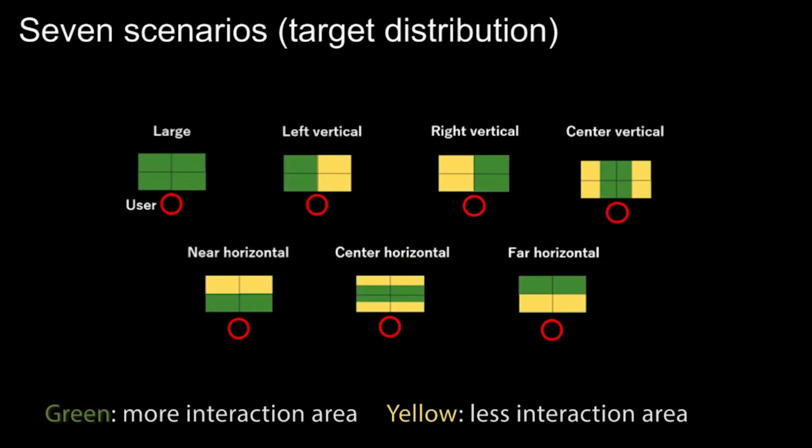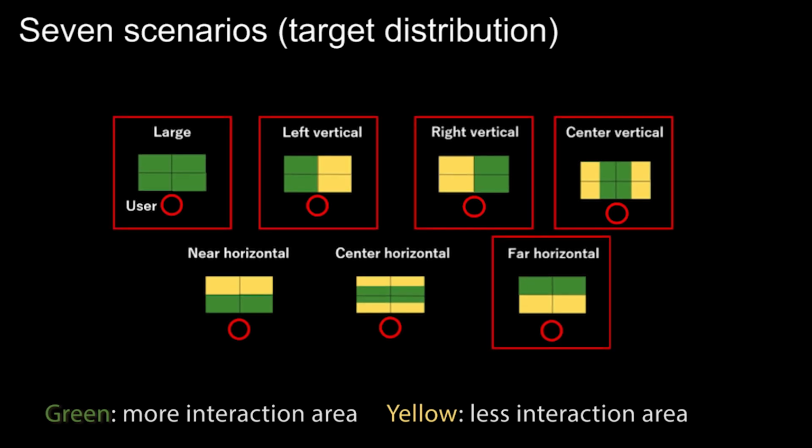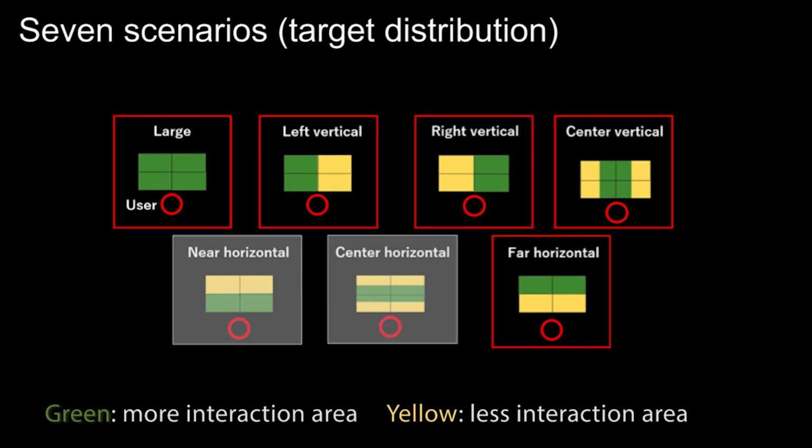There were 7 different target distribution scenarios as seen from a user perspective. Green areas offered contents triggering more interaction. Yellow areas offered contents triggering less interaction. We retained the 5 most preferred scenarios and discarded 2.